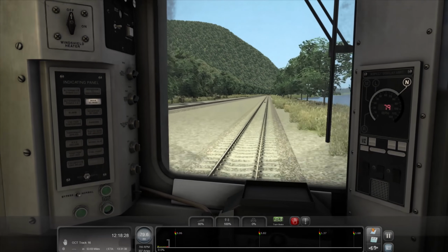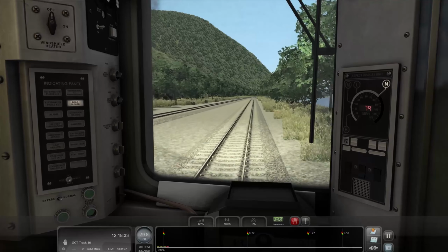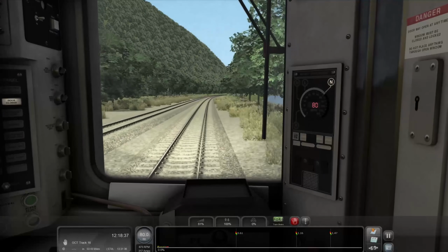Got to do a little horn action there, coming in and out of that tunnel to alert people who are trespassing on the property on the sides over here, to let them know, hey, there's a train coming through that's coming at you at 80 miles an hour, man.